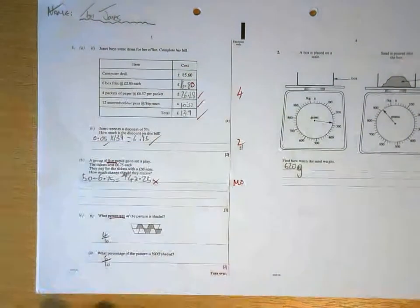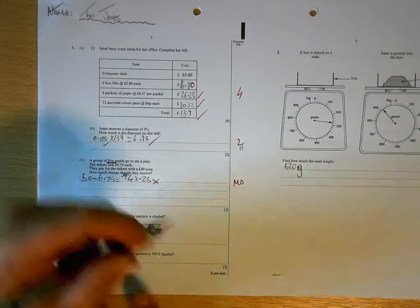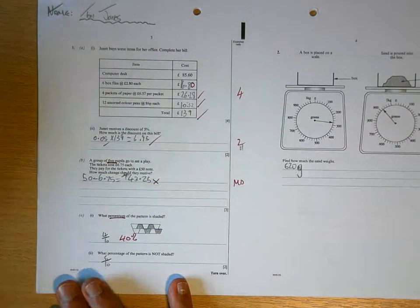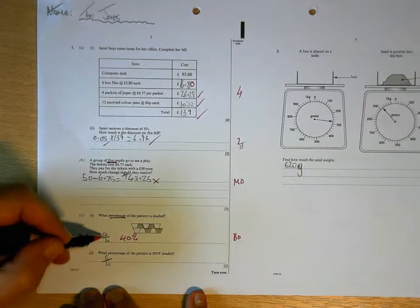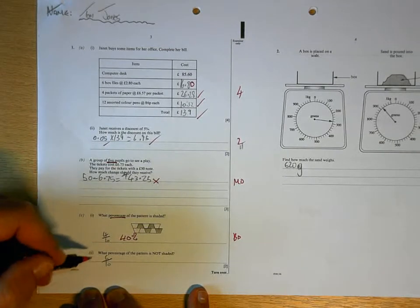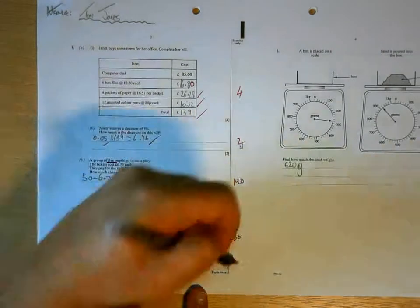Similarly here, this question is asking you for what percentage. You've given it as a fraction. Even though the fraction is correct, you haven't answered the question, which is 40%. Now, you've done the same thing there, and they wouldn't penalise you a second time. That as a fraction is correct, even though they wanted 60%.